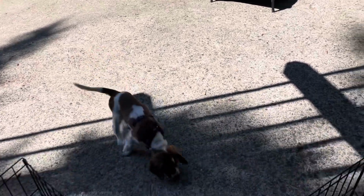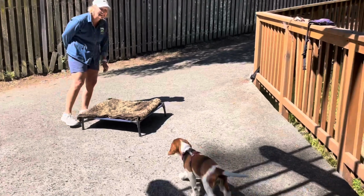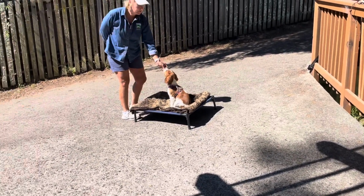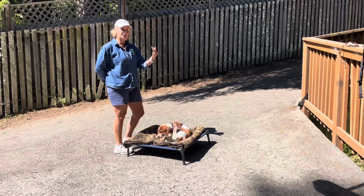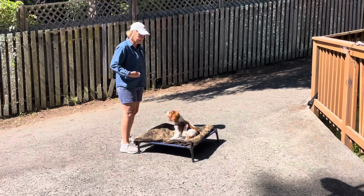Oh, Lena! Yes, good girl. Okay, so again, marker words super important. She looked at me when I said her name, but she didn't really start to move towards me until I used the marker word, and then she ended up moving towards me pretty quickly, which was great.